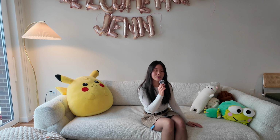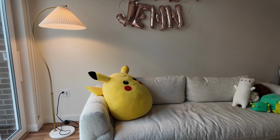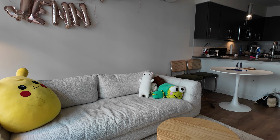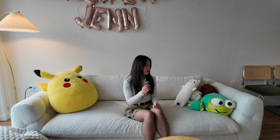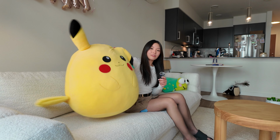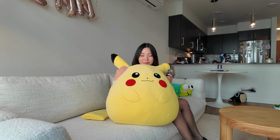This couch was actually one of my recent purchases for this apartment. I decided to bite the bullet and purchase this couch just because my previous couch was very uncomfortable and it was a Facebook Marketplace purchase. But I would say this is my very first real couch purchase. I got this from Crate and Barrel. It's also a really nice space for your friends to sleep on whenever they visit. And right now, I just have Pikachu sleeping on my couch.